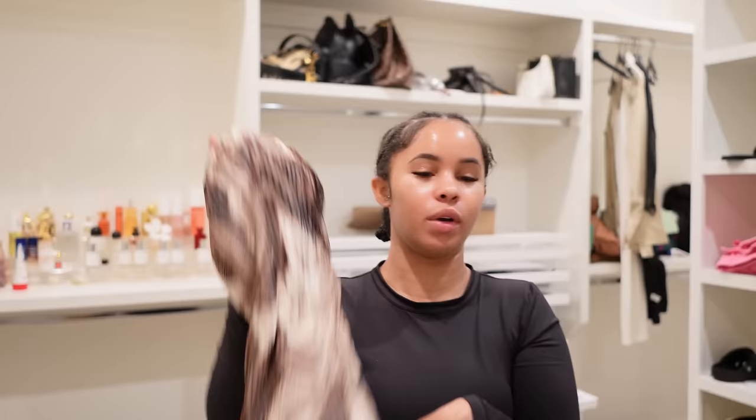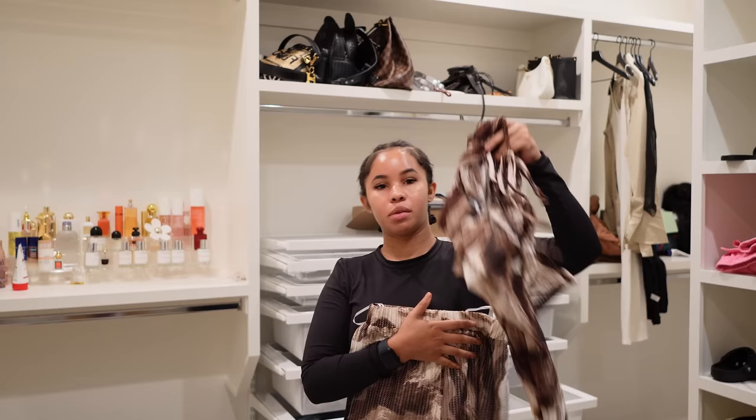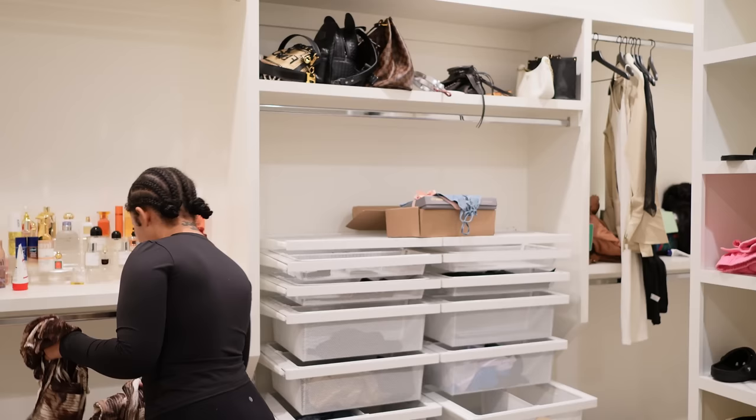It came with these pants. The pants are not mesh like the top though. They are lined with white, which I feel like is nice, so you don't have to worry about your booty being out or whatever. But I can wear a brown bra, or like I said, swimsuit top with this, and I think it would be cute. So yeah, it was just something I thought would be a cute casual club fit. Anyways, y'all get what I'm trying to say.